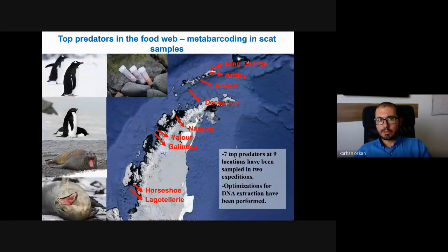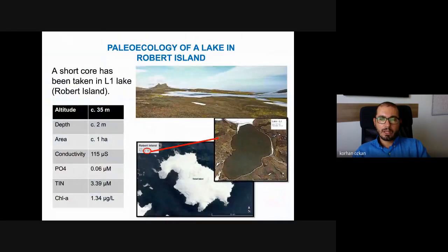One of our focuses is the top predators in the food web. This long cruise enabled us to sample several locations, so we managed to get samples from seven top predators at more than nine locations, and we are in the optimization phase. We finished the optimization for DNA extractions. Corona slowed us a bit, but we have a poster about this, and you can find more details about our findings. The second part is, again, the paleoecology on Robert Island.